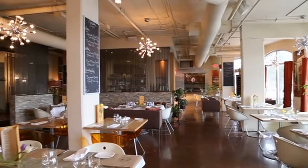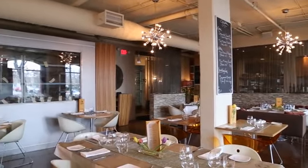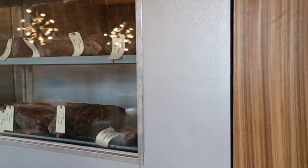A bright, beautiful space, lots of yellows and creams, natural stone, fun and funky lights, and contemporary seating. The grill also features two large dry aging meat coolers, and this is where the magic happens.